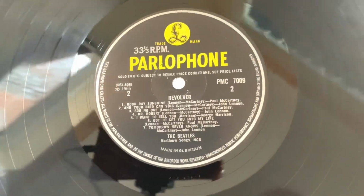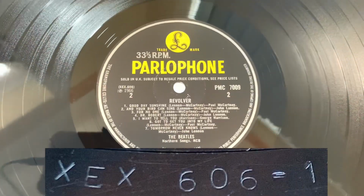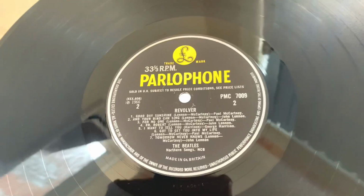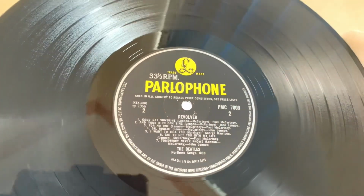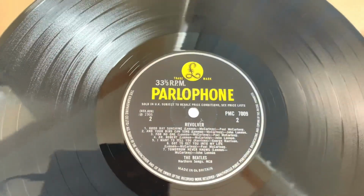And on the matrix on this side, it's got the Tomorrow Never Knows Remix 11 being the XEX 606-1 matrix. Really rare, especially to find in really nice condition. I actually only paid £20 for this about 15 years ago, so an absolute bargain.